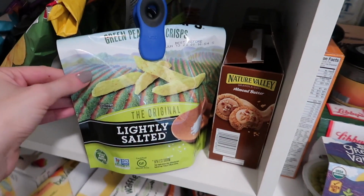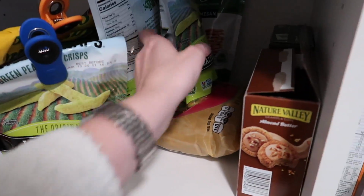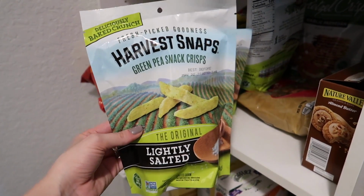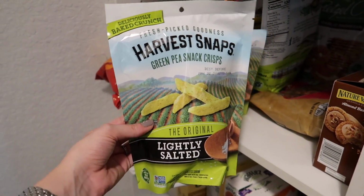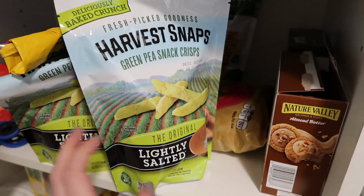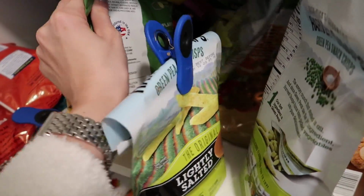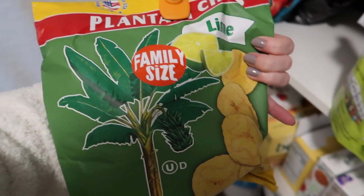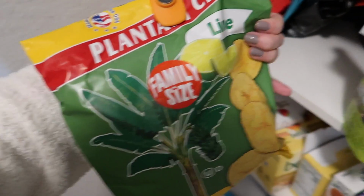Riley also loves these Snap Tea Crisps. I think we have a brand new one here. I don't know if you guys have ever seen these at the grocery store, but she loves these. They're just a healthier little chip option. So we always give her those with her lunch. If we're not giving her these, she loves plantain chips for some reason. We give her plantain chips, and these are lime. For some reason she likes these, but she'll also eat the regular ones.